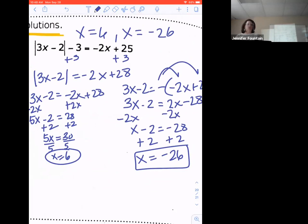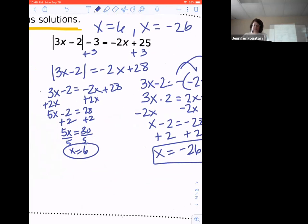So now we've got to look for extraneous solutions, okay? First thing I do is I plug in a 6. So 3 times 6 minus 2.